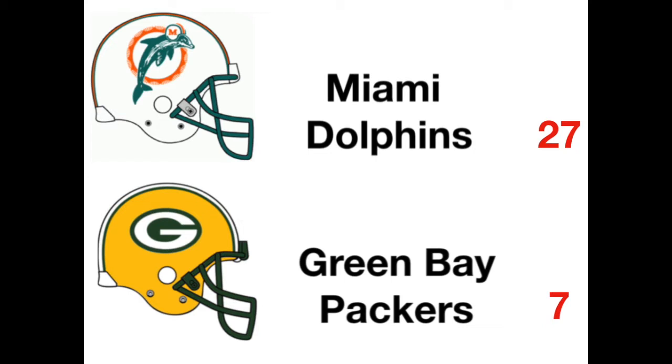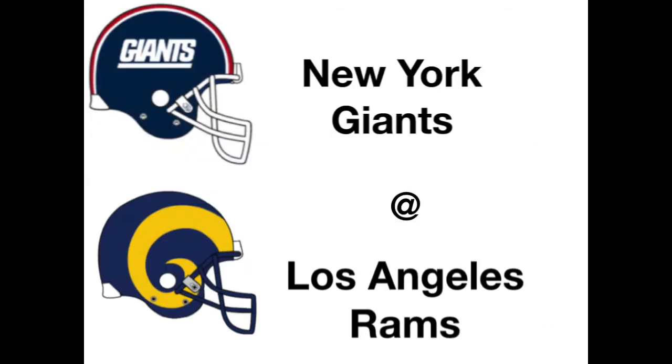In Miami, the Dolphins won 27-7. Miami jumped out to a 20-0 lead. They had 475 yards in total offense, and Larry Csonka, 16 attempts, 54 yards, and a touchdown in the Dolphins' easy win.